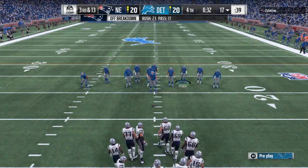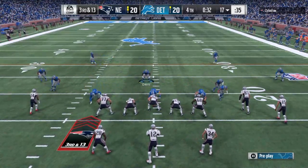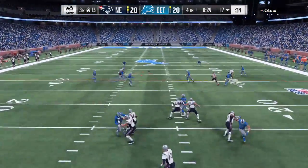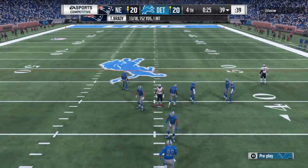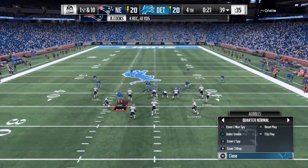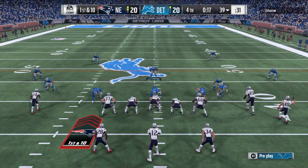New England on 3rd down. 3 for 7 so far in this game. This is going to be 3rd and 13. Now Brady. This is caught. It's Cooks. And he'll be taken down just shy of the 40. They convert on 3rd with a gain of 22. They're probably about 1 big play from getting into field goal range.